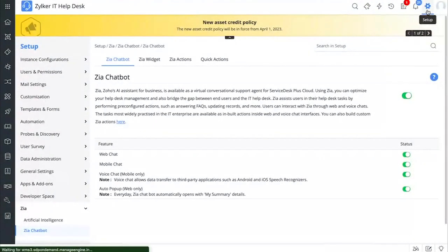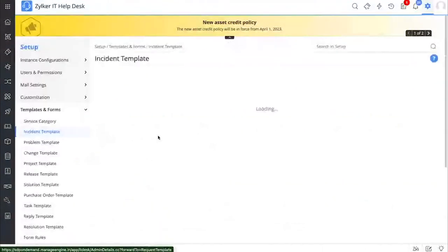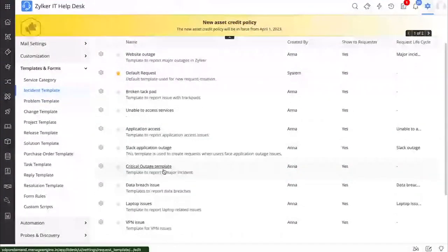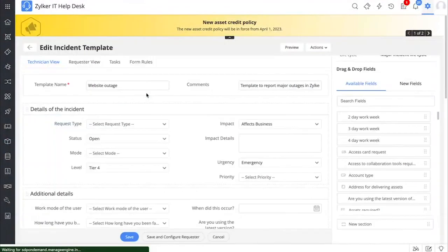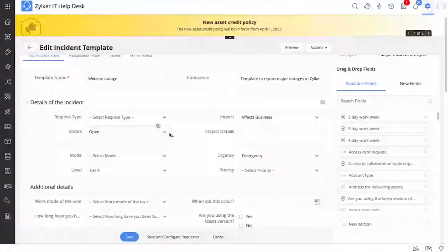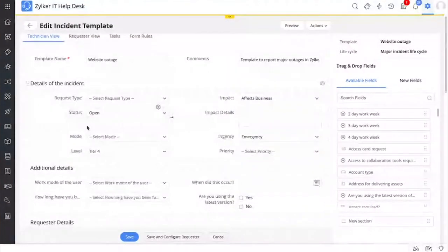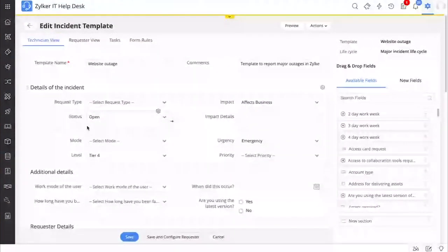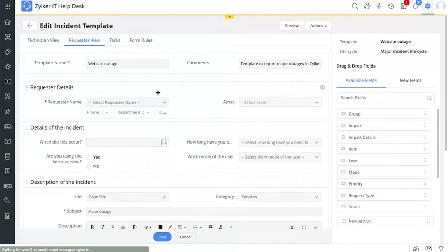So right now I'm in the technician view, and under setup, you can go to incident templates under templates and forms. Here we see that Zilker offers different kinds of templates to report different kinds of incidents. Let us open the template using which the end user reported this website outage issue. Here you can see that there is the technician view, the requester view, the task and form rules. Under the technician view, the technician will be able to view the different kinds of fields when the technician is handling a ticket. And under the requester view, you can include the necessary fields to gather the required information from your end users.